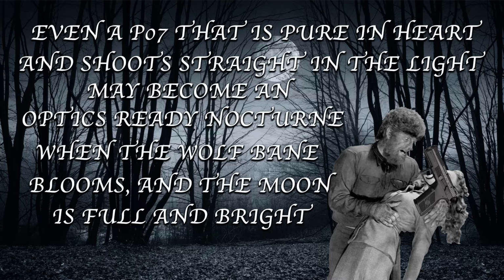And when we look at this gun, you'll be able to see why they call it that, because remember, even a P07 that is pure in heart and shoots straight in the light may become an optics-ready Nocturne when the wolfbane blooms and the moon is full and bright.